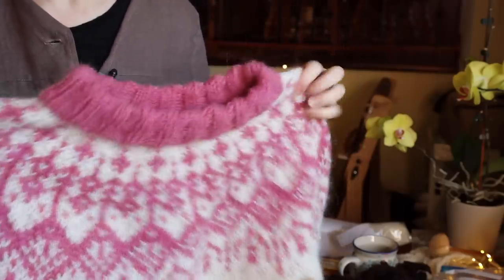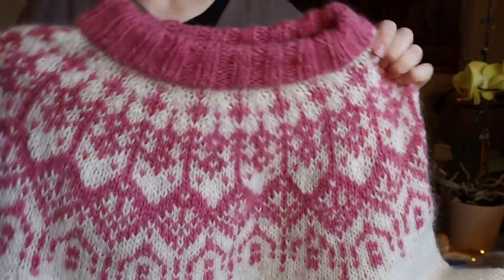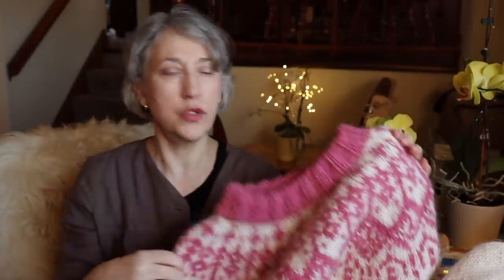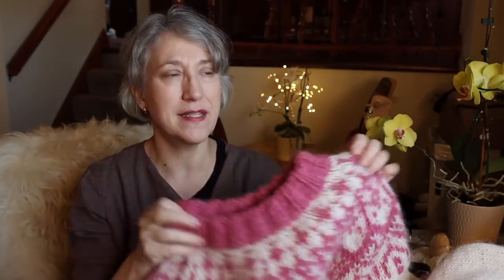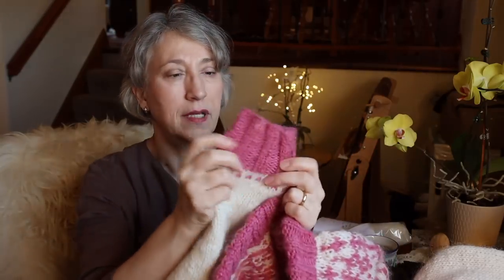But if you've been following me for a while, this is my finished Lopapeysa jumper. And I finished this week. This has not been blocked. So I do want to give it a complete cold wash and block, but I am really happy with the way the yoke turned out. I did not go to a larger size needle for the yoke, and it turned out fine. I made sure to really spread the floats and not compress them together when I was doing the yoke. I knit this on a 4.5 millimeter, US 9, and then I used a size 7, a 4.5 millimeter for the folded neck band and for the ribbing on the edges here.